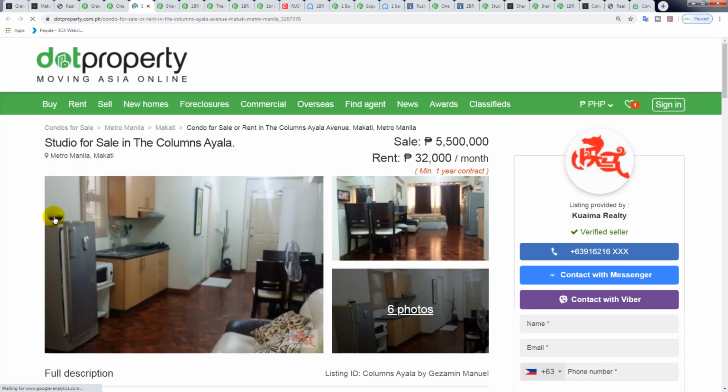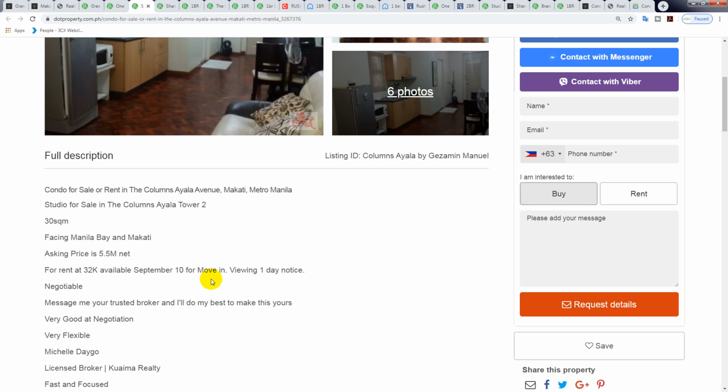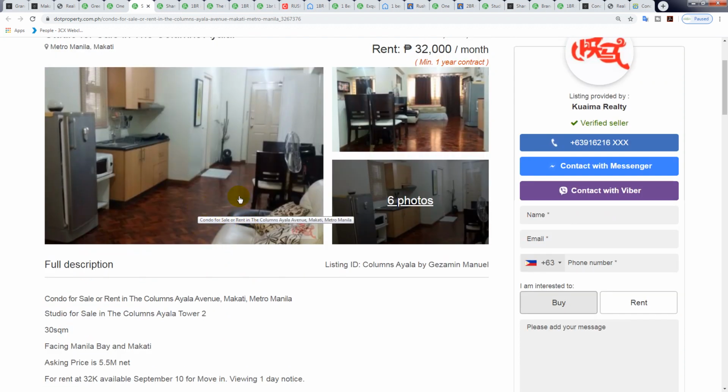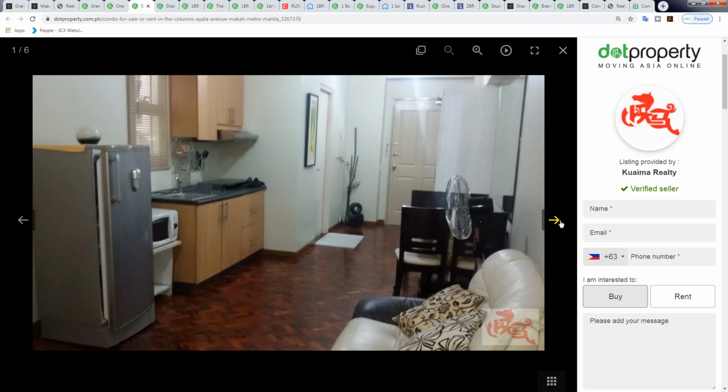Moving along. And it's the Columns. So Columns is not far from Greenbelt. Greenbelt, another really great location. If you're a retiree and you want to cruise the Greenbelt, go to the movies, go shopping, something like that. This is a great little unit. It's only 30 square meters. It is kind of small. I reckon you'd have to negotiate this hard down well into the low to mid fours to make this a decent buy. But look, it is a condominium, and it is a really nice condominium built by a decent developer.